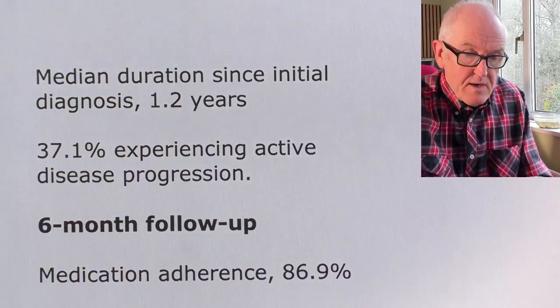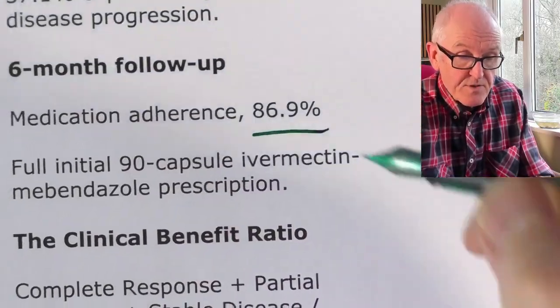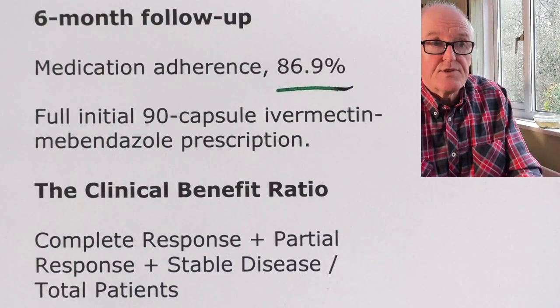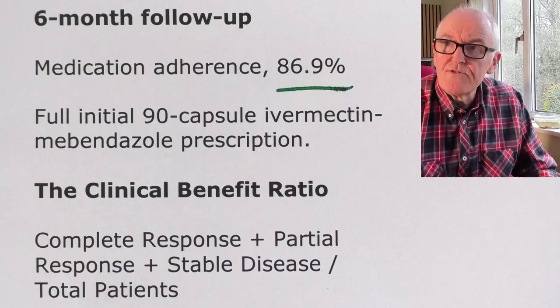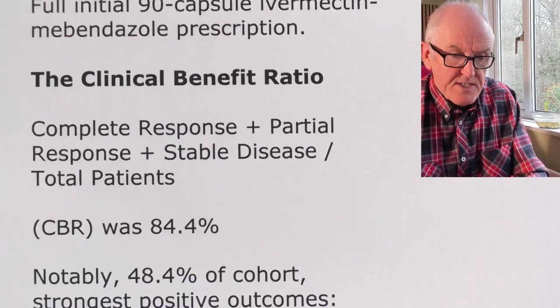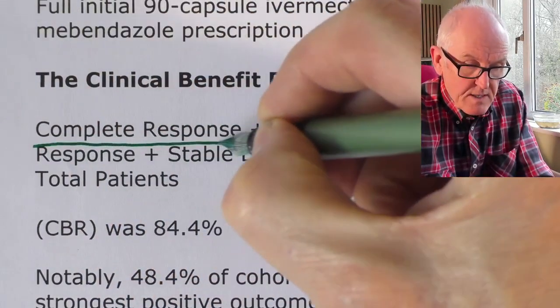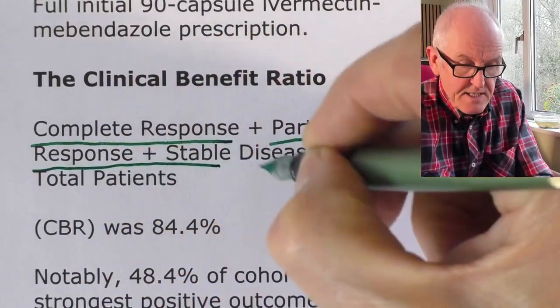6-month follow-up, pretty good, nearly 87% adhered to the treatment. Took the full 90 capsules of ivermectin and mebendazole prescription. So not an intensive, difficult treatment to follow at all by any means. Clinical benefit ratio, as we've said. So some had complete response, some had a partial response, and some had the disease stabilised.